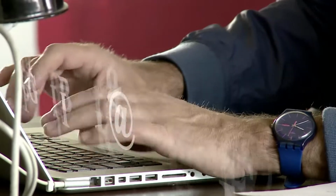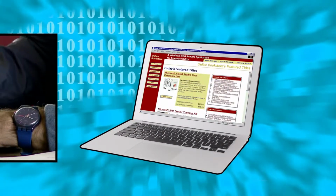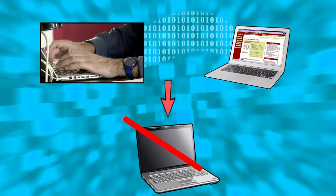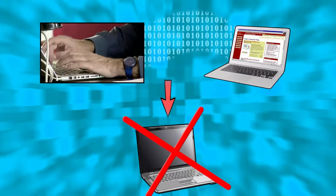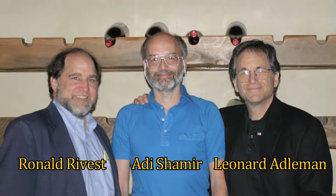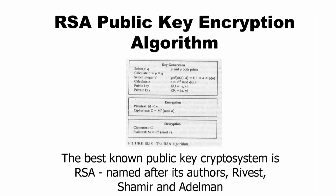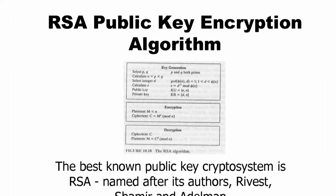But how does that work on the internet? If I send my credit card number and PIN over the internet to an online bookstore, the bookstore should be able to read it, but no one else should. How can I ensure that? This dilemma was solved in 1978 by Rivest, Shamir, and Adleman. Their method, now known as RSA, depends on some marvelous properties of prime numbers.